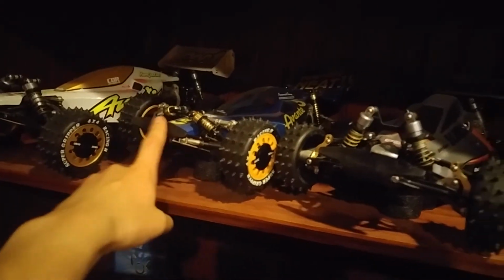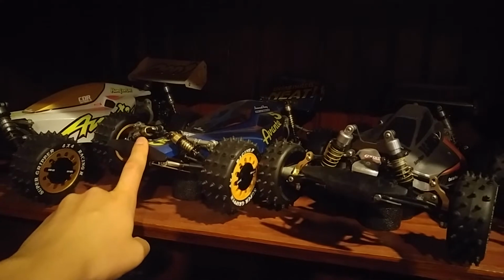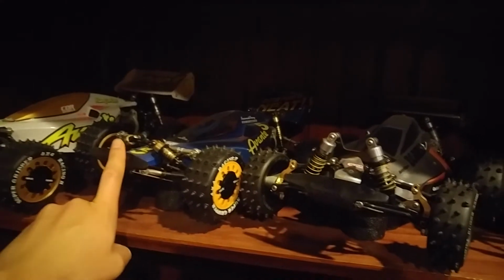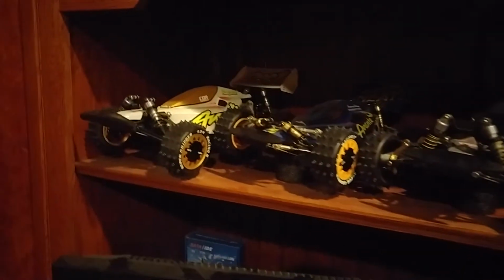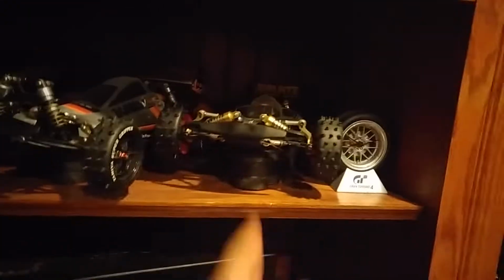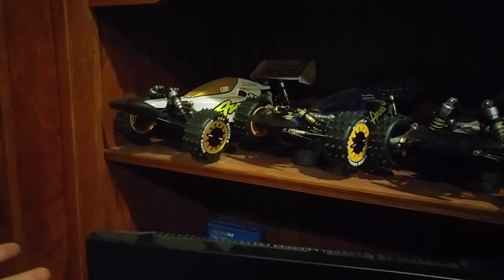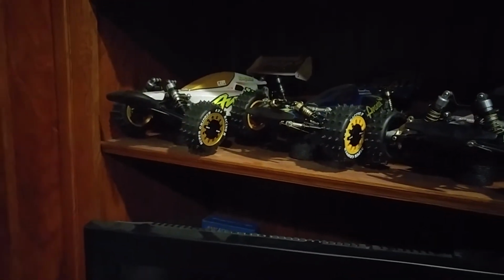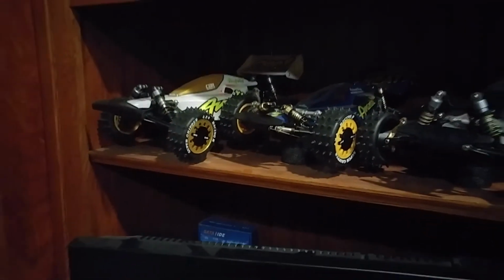This is the Tamiya Avante. This is an original Avante I picked up from a friend of mine, and it has a couple of 2011 parts that I needed to use in order to restore it, but otherwise it's substantially an original Avante. This is an Avante 2001 that I think I did a build series on. I called it my White Special because that's the Black Special. This is the White Special. Basically, I just added a lot of Pargu aluminum parts, upper deck, lower deck, shock towers, and a couple of other things, like these nice aluminum rims, for example.